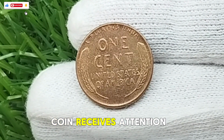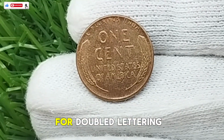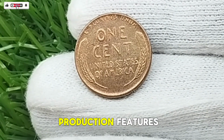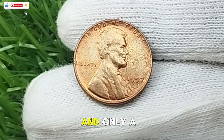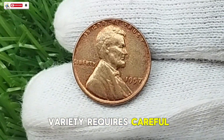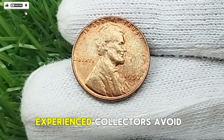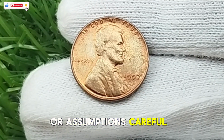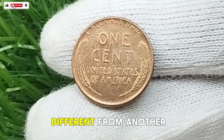Another reason this coin receives attention is the possibility of interesting mint varieties. Collectors often search for doubled lettering, die varieties, off-center strikes, or other unusual production features created during the minting process. These characteristics are uncommon, and only a small number of coins display them. Finding a genuine variety requires careful inspection and, in many cases, professional verification. That is why experienced collectors avoid making conclusions based only on photographs or assumptions. Careful examination always provides a more reliable understanding of what makes one example different from another.